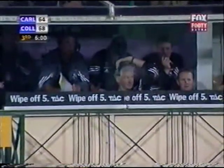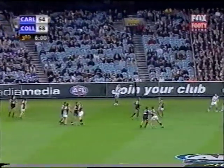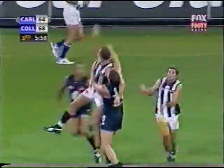Just on this, Brett Ratton has almost, and it's a spooky stat, this one, Gary. He's almost gone one possession for every kilometre he's run throughout the whole evening. He's running hard, he's getting one possession for every K.